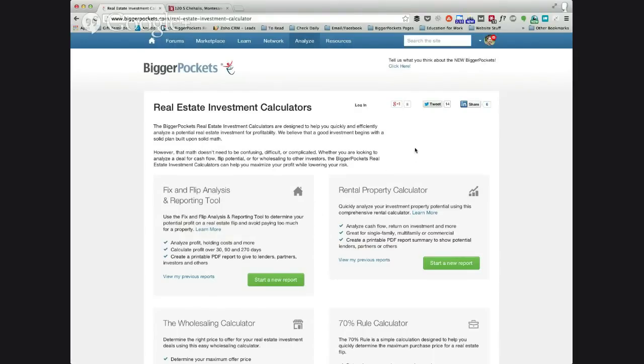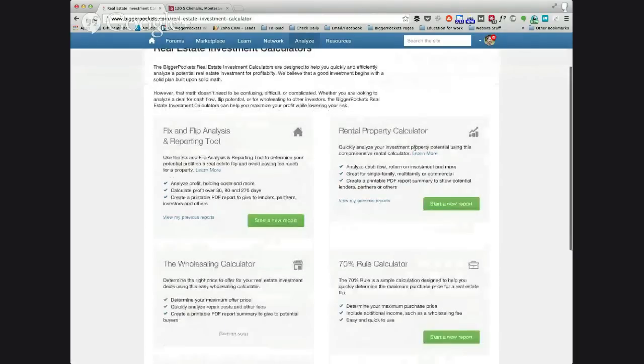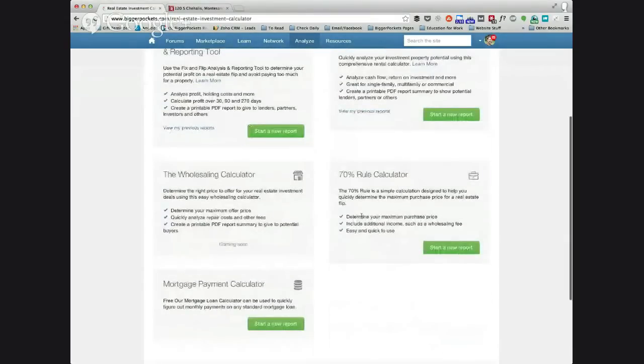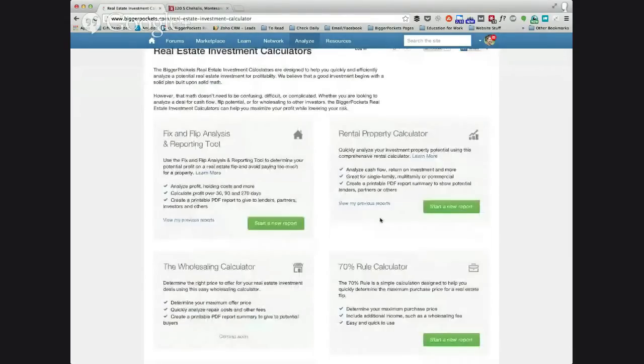So, all right, these are the different calculators we got: the fix and flip analysis, the rental property calculator, the wholesaling calculator, which is being built right now, and then a couple more: mortgage and 70% rule. We're not going to talk about those. We're going to do a rental property calculator. So I'm going to go ahead and start a new report.